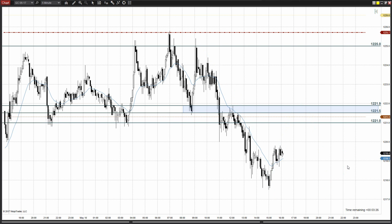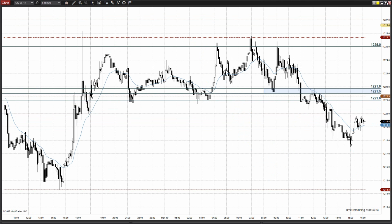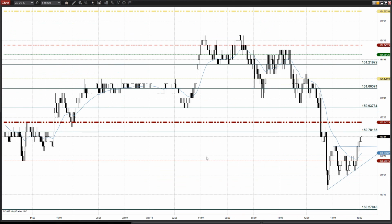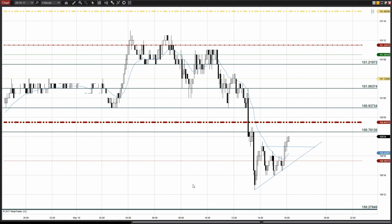So looking to sell, but looking to sell at around 21 up to 21.9 before we start looking for that breakdown. Over on the bonds, still the bonds mostly worthless. Not necessarily worthless, I suppose. Maybe that's a little bit of a harsh term, but they're not really doing a whole lot.